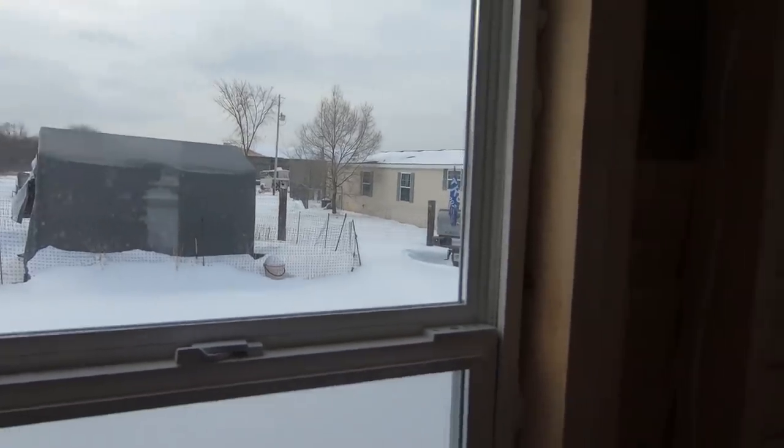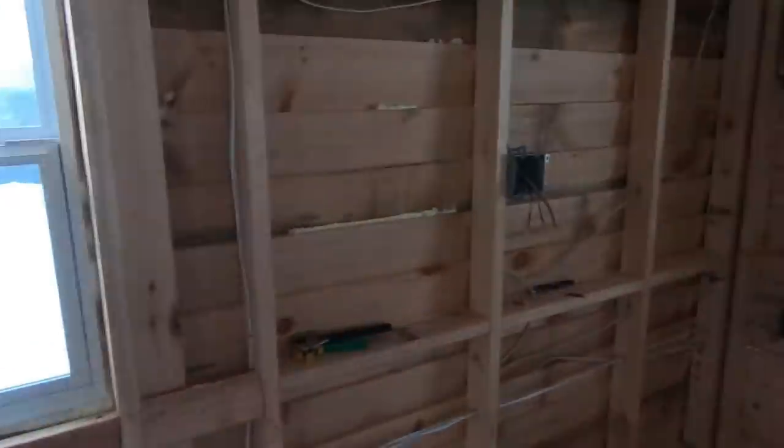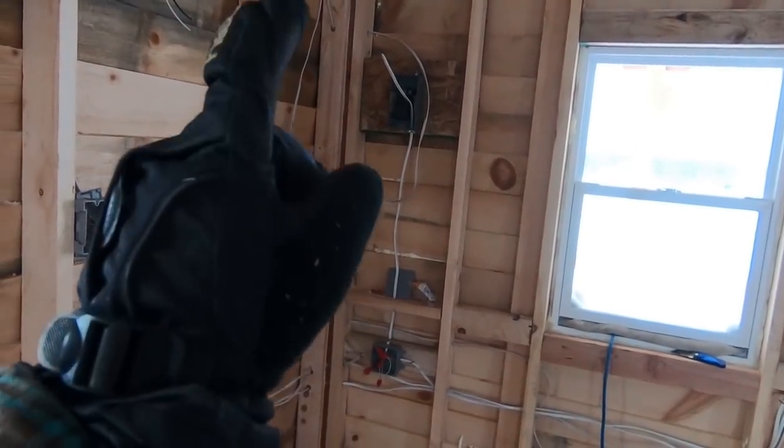Initially, when we started this project, we had planned on connecting it into a little utility pole over there, and we had two breakers. They were both 15 amp breakers, so that's what we were going to connect it into, 30 amps of power, hence the 30 amp, 2 15 amp breaker panel up here.